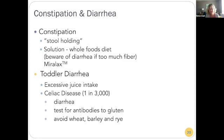Having said this, why this is such a good product, and there's so much literature on it, is that this white powder should dissolve in a warm fluid, and what happens is it stays in the GI tract. It's inert, but what it does is it pulls in water. So if a child has been stool holding and their stool's really hard to pass, with daily use of this product, the stool gets softer and then it's easier to pass, and then you can get past this stool holding issue. Does anybody have a question about this?